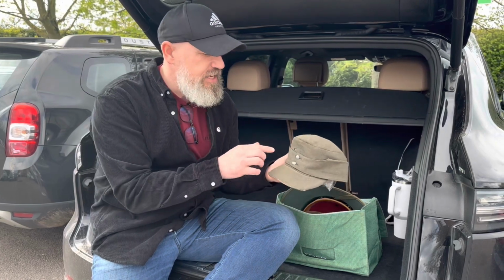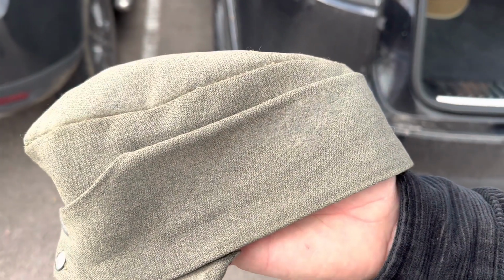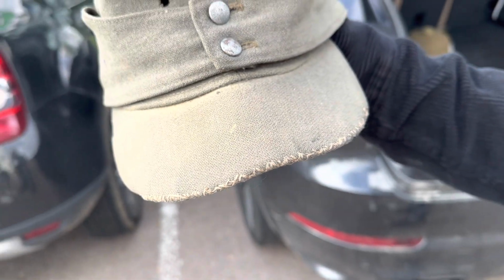But what's nice about it is you can see where the SS Skull was on the front and where the SS Eagle was on the side. Really been there, worn, shredded condition. You can just see the remains of a maker stamp inside, but you know, lovely repair on the peak here. But for me, this is the lovely stuff when it's in this kind of condition.